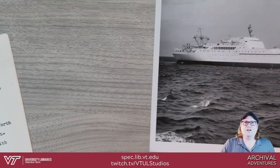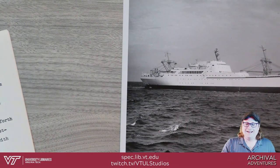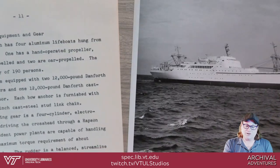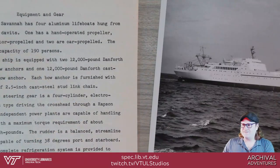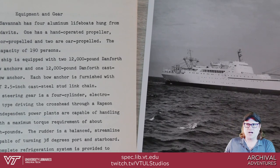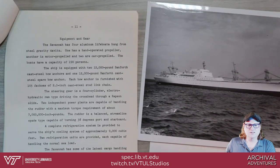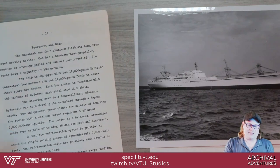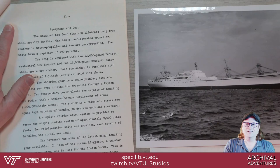Cool. I'm gonna pull the photo back out so that we can come on time. We're definitely. Let's see. The Savannah has 4 aluminum lifeboats. 4 lifeboats for 210 people, I think was the total. It is a very pretty ship, yes. It is quite gorgeous.